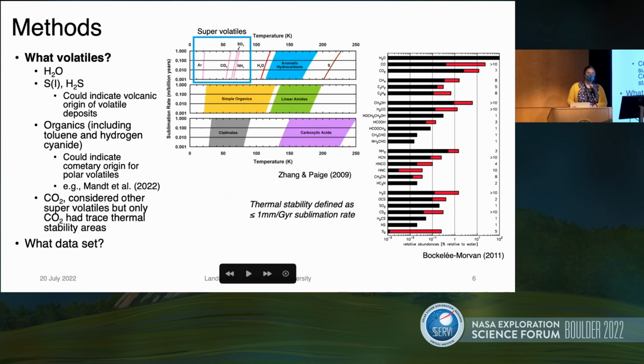Okay, so the two methods. One is that we had to come up with what volatiles. And so what we did is we used, as we've already seen today, the Zhang and Paige 2009 calculation of different stability temperatures. In this case, we are using 1 millimeter per billion years or less as the thermally stable area. This is a hard cutoff. It has gotten some critique of maximum temperature in the past, especially by Norbert Schörghofer. If he's still online, I imagine I'll get a question about this potentially.